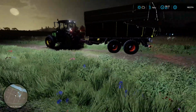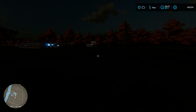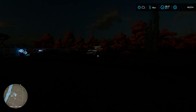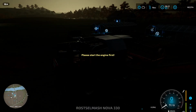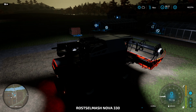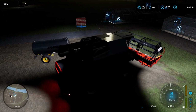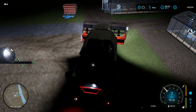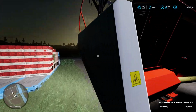All right, so we'll leave that running so we can see. And we're going to grab the Roslamash, our little mini harvester, a good friend of ours. Oh my gosh, I can't see anything. It's so dark. Probably would have helped if I would have closed those doors.